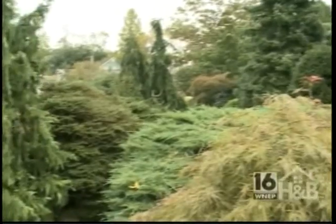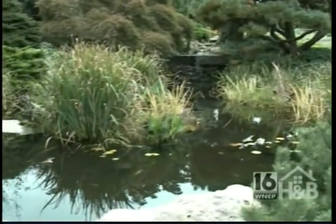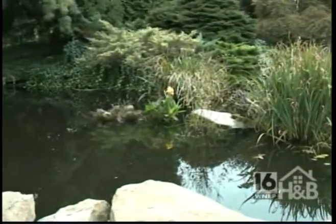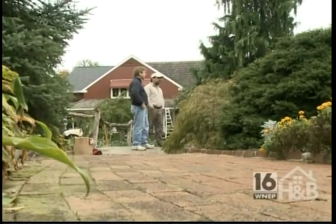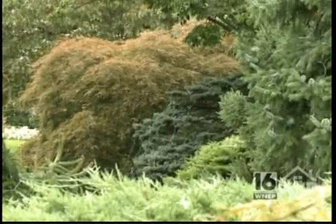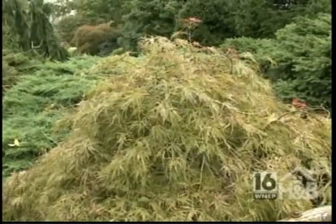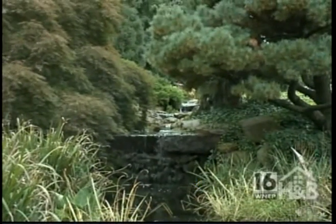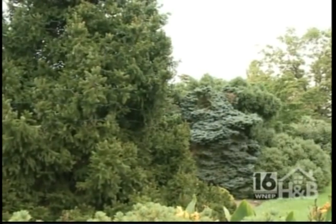No, we don't prune every year. We try to let them just naturalize and let them do what they're going to do, and try not to force them to do anything unnatural. But what's so nice about this is the selection of different colors. They're not evergreen, they're ever blue, they're ever yellow. It's kind of neat, and you've got a mixture of Japanese maples in here as well. Yeah, it gives a different texture, not just the colors, and some have a coarser look, some are softer.